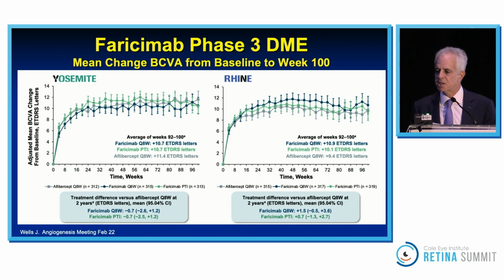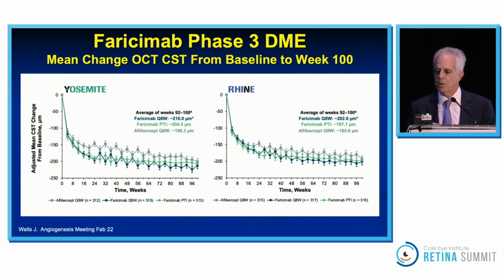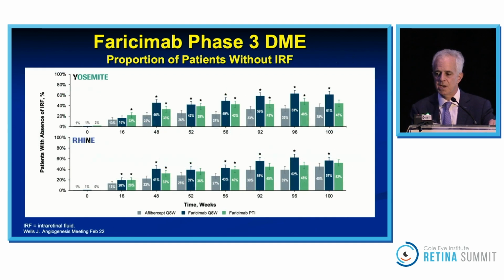So does it have any advantage? Well, yeah, when you start to look at anatomical results, you do see the mean decrease in center subfield thickness here does favor, in fact, was statistically significant, favoring both faricimab arms compared to aflibercept standard dose. And indeed, when you look at the proportion of patients that were dry, that didn't have intraretinal fluid, throughout the entire study, it did favor both faricimab arms, as shown here.